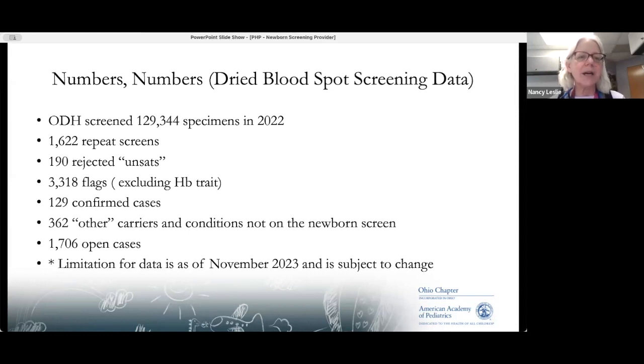There were 190 that were rejected as unsatisfactory. And there's a lot of reasons to reject something as unsatisfactory, but the most common reason is there's not enough blood. We don't get very many where somebody, you know, spilled their Coke on it. Or maybe it got lost in the mail and it arrived three weeks later. But Ohio actually has a courier service that avoids most of that.